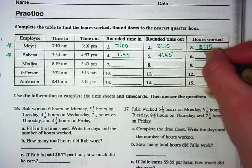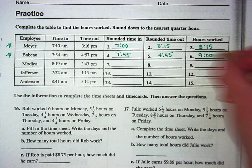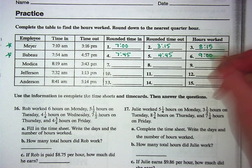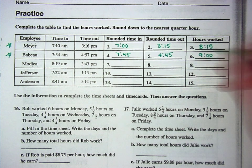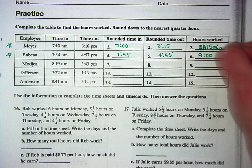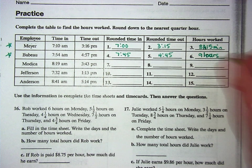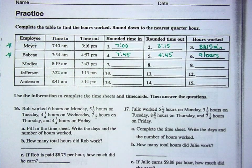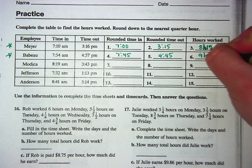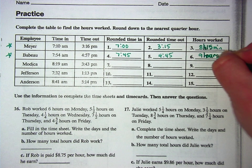Did you guys get 9 hours for this? Okay. All right. Actually, let's change this. Change that to 8 hours, 15 minutes. And this one is 9 hours. Otherwise, it looks like a time, and I don't like that. So this says 8 hours and 15 minutes, and this one says 9 hours. I know, my apologies. It looks messed up.